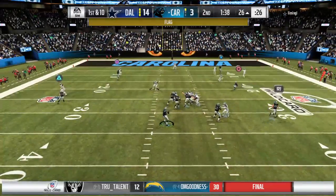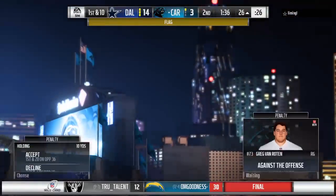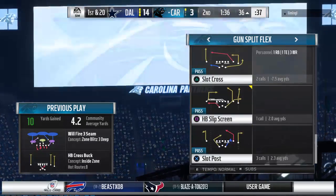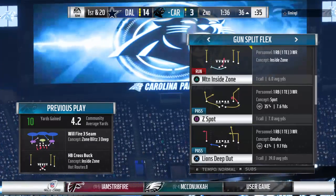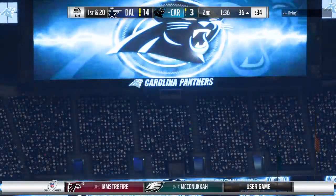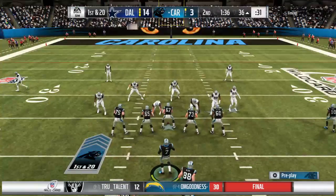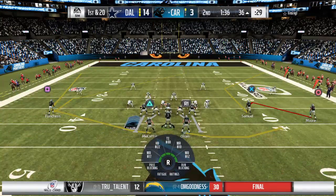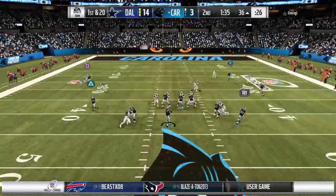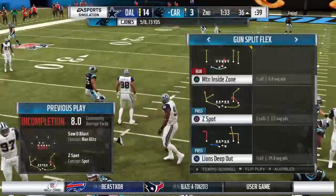Here's Jones on 1st and 10. To the right side, and he's got more complete. And he's going to be taken down here with a penalty flag on the field. So following the hold, they're in a bit of a hole here with a 1st and 20. Jones operating from the gun. Oh, hit as he throws there, incomplete.